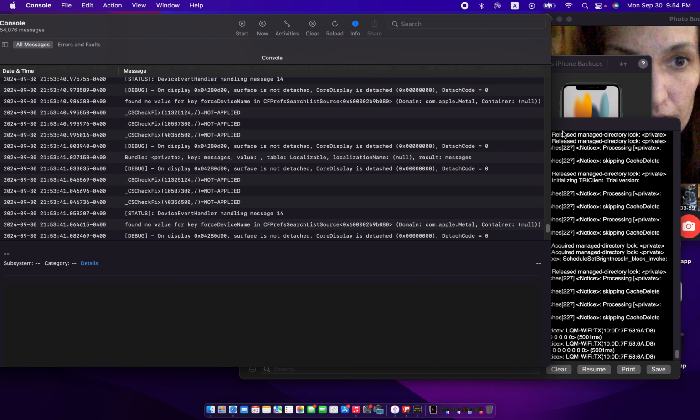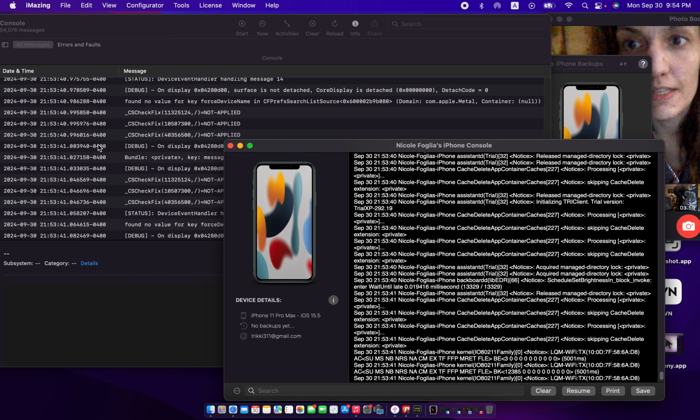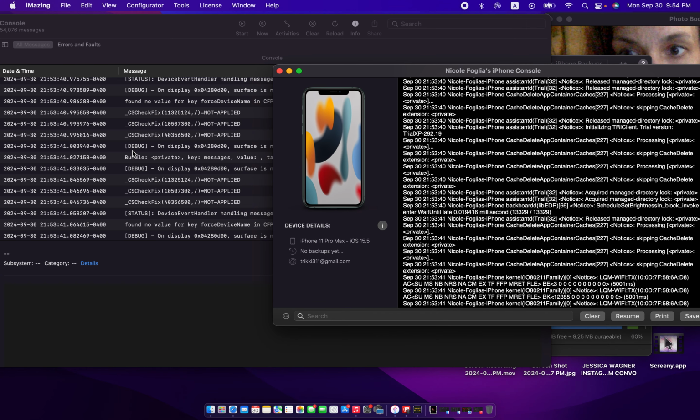On display surfaces not detached, cores detached. They're reading two different things. Again, this is for my MacBook that I'm on right now, and this is for the iPhone. So it's all reading different stuff.